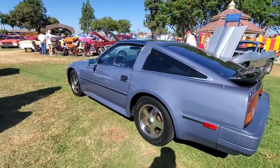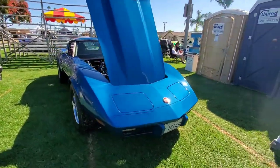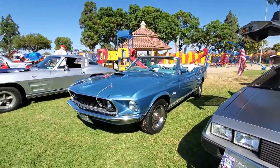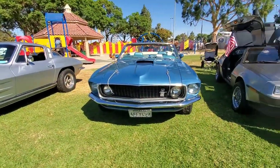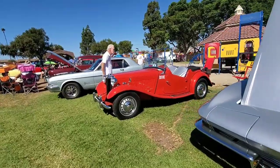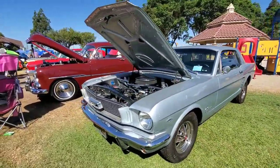Yeah, the Z car. That's what killed the Japanese or the British MGs. Then we got an E-ticket Corvette. Yeah, then we got DMC DeLorean. And look at here. I think this is Jeannie and Jeff Weiss. They bought out the drop top Mustang. Had a 68 and a Corvette. Silver MG TF, I believe. Mustang with a 289, silver, black guts.